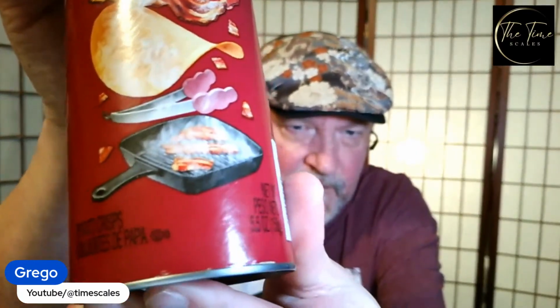So let's get these things open. Here he is, the mascot that can't say Super Bowl. It's a cool looking package. Look at the graphics on this. Tongs with pink tips, some grilling bacon and what looks like a cast iron skillet there. Let's get this thing open and see what it tastes like.